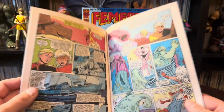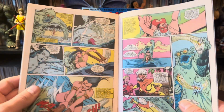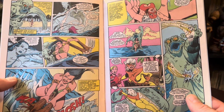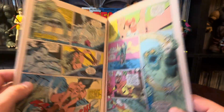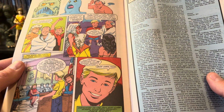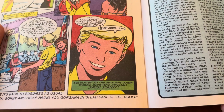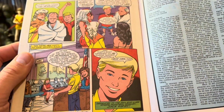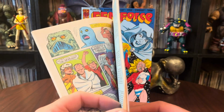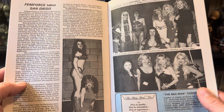Good use of colors. I like the fonts that we're using. It seems like the later you get in Femforce issues, the less they use that weird computer font that they tended to use earlier on. And you often get giant stuff. Dedicated to the man who knew where monsters dwelled, Jack Kirby. And I thought that was really cool. Just a nice little love letter, a little homage there. It's a very, very nice thing to do.